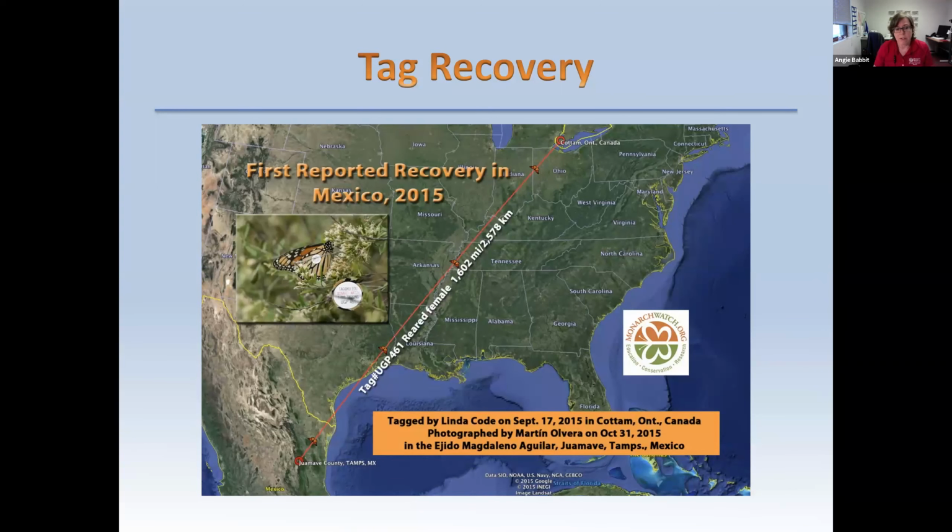This is an example of a tag that was found in Mexico. The butterfly hadn't quite reached the overwintering sites yet, but it was photographed as a live butterfly. It was pretty exciting because you could see how far that butterfly traveled. In a straight line, it traveled 1,602 miles. But we all know that butterflies don't travel in a straight line, so it must have gone much farther than that. And we can track that tag. One that was tagged by Linda Code on September 17th was recovered in Mexico on October 31st. So we can tell about how fast that butterfly traveled and estimate what kind of route it might have taken.